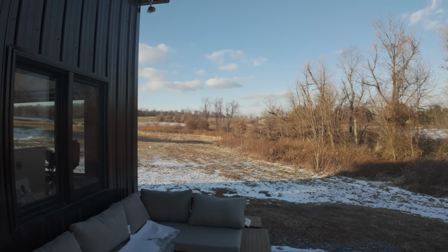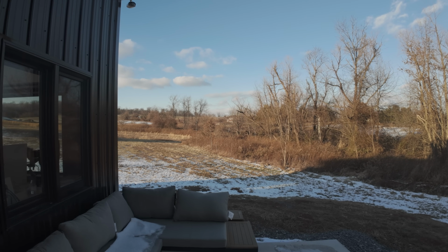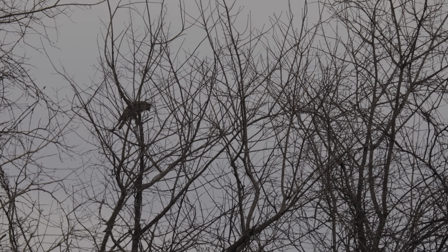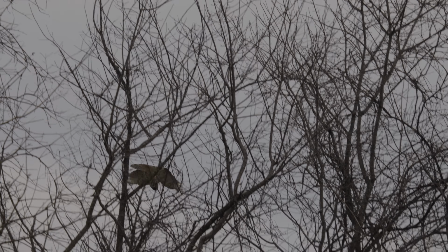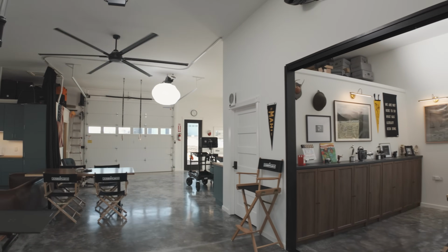And actually part of the reason that I have a hawk as a logo is there's constantly hawks in these trees diving down for mice and other stuff, and it's just really cool to see them every single day out here. There's foxes that run through, and obviously deer. So just a really amazing, magical place to work every day.